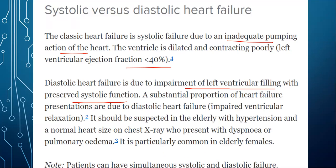But diastolic heart failure should be considered in a patient who is elderly, having hypertension, and a normal heart size on a chest X-ray, who will present to you with shortness of breath and pulmonary edema. So an elderly patient with hypertension and shortness of breath, especially during exertion, and you have done a chest X-ray showing normal heart size, you have done an echocardiogram, echo shows normal ejection fraction, but that might be a case of diastolic heart failure. Okay.